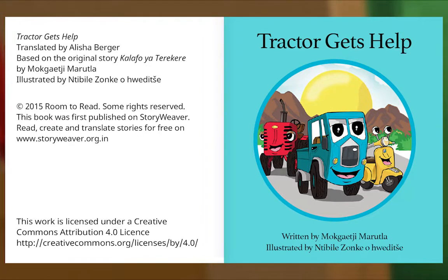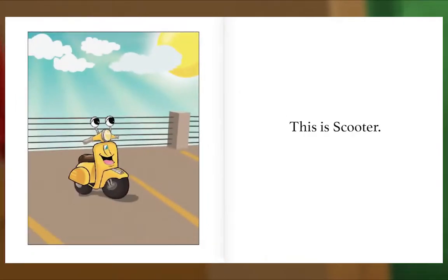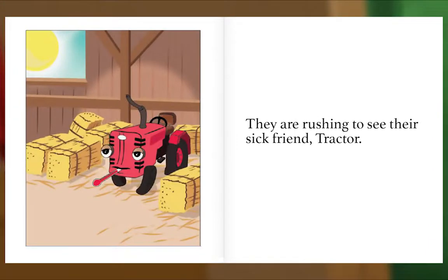Tractor Gets Help. Written by Mogachi Marutla. Illustrated by Ntbili Zanke Ohweditz. Translated by Alicia Berger. This is truck. This is scooter. Truck and scooter are friends. They are rushing to see their sick friend, Tractor.